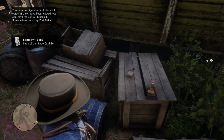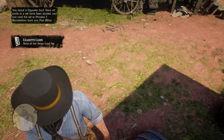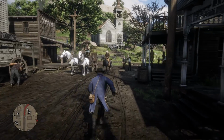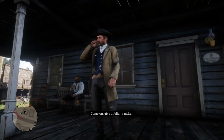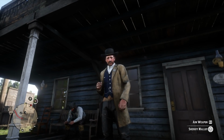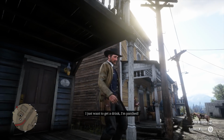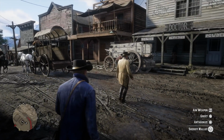Now, what's interesting about the Nevada hat, and I don't know if this is purely coincidental or if there's some sort of connection here, is that this is the same hat that the Valentine Sheriff, Sheriff Curtis Malloy, wears. Again, this could be Rockstar just reusing this hat. Who's to say the Nevada hat is one of a kind? No one has said that. But it's the same hat that Sheriff Malloy wears. So interesting stuff right there. Maybe you guys can draw some connections and theories, but that is sort of a nice little Easter egg that you might not have known about.